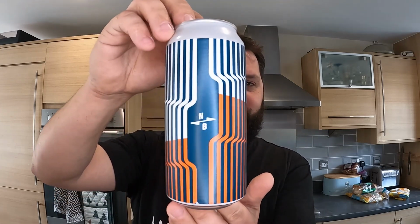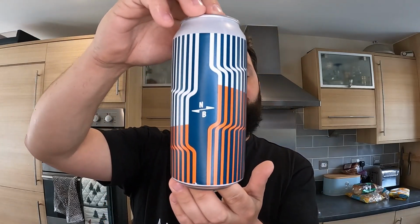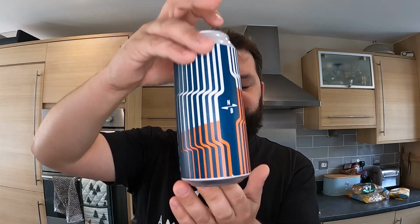Here we go. We've got a gluten-free West Coast Pale from North Brewing called Open Space. Look at the North branding. It always looks mega, doesn't it, the North branding? This is a 4.5% West Coast Pale, like I say, in a 440 can. I'm excited to try these North beers. I keep banging on about how good North are. I just need to get my face into their beers.